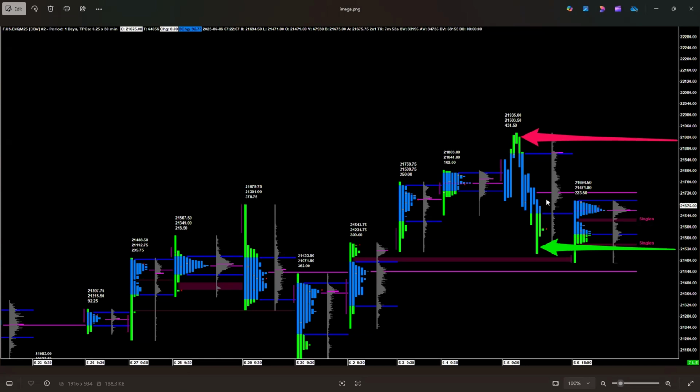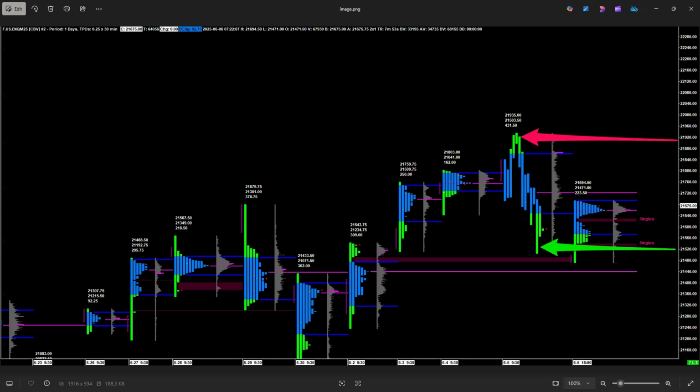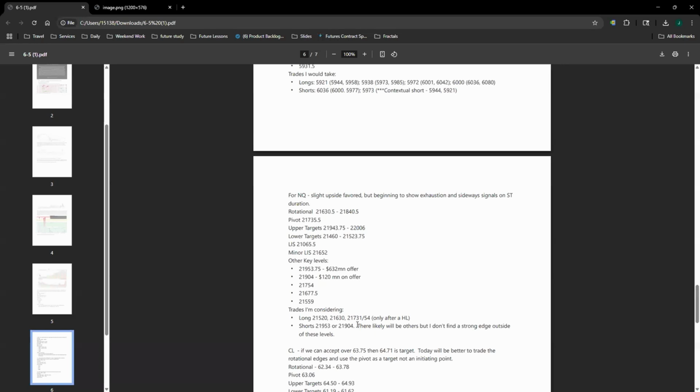You want to know where the easy money is in the market. It's not by taking such a narrow view and trying to get 3 to 5 points. It's by seeing the bigger areas and trading with the larger traders and knowing where, as we mentioned in our prep yesterday, there would be the large offers. So we had the $120 million offer sitting at NQ. We posted that for you multiple hours before it showed up here. And we even gave it to you in our write-up yesterday, the amounts that were sitting on those offers, $600 million offer and $120 million on offer.